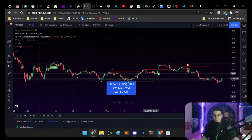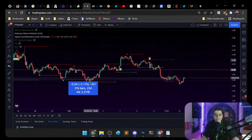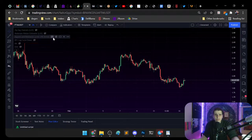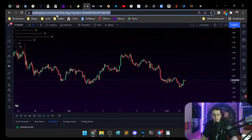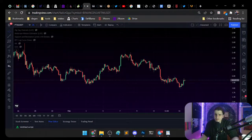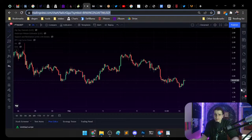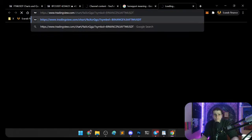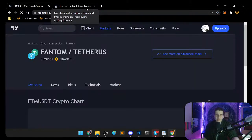Let's take a look at Fantom, see what it's doing right now. Popping its head up. That's what it's doing right now. Let's get rid of these indicators. Actually, I want to pull it over to a different chart of mine. Yep, Fantom and Bitcoin here. I just have different indicators over here that I like better.